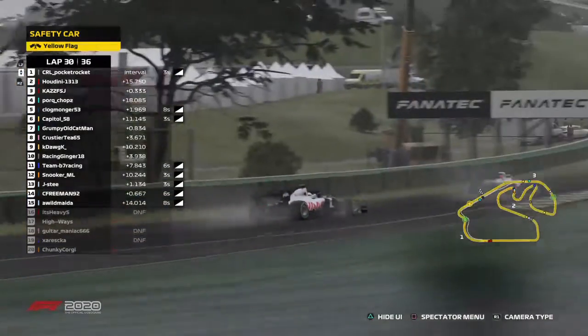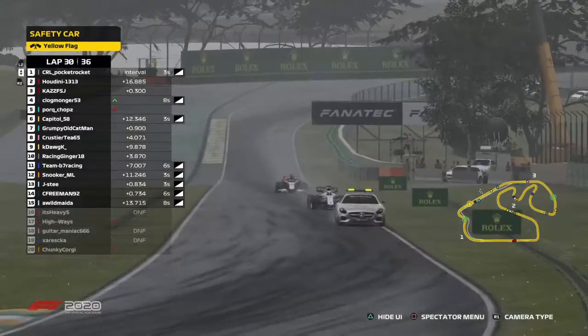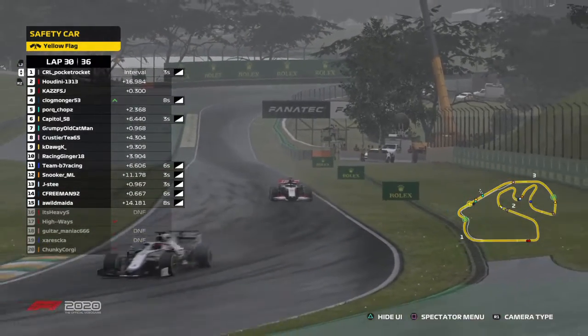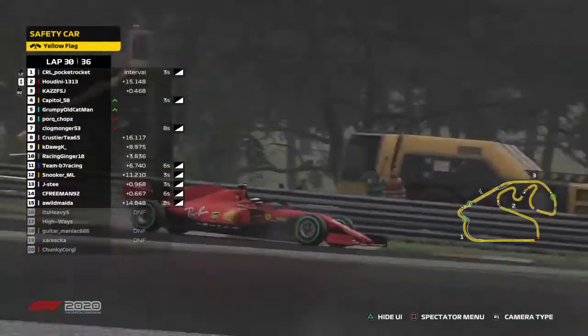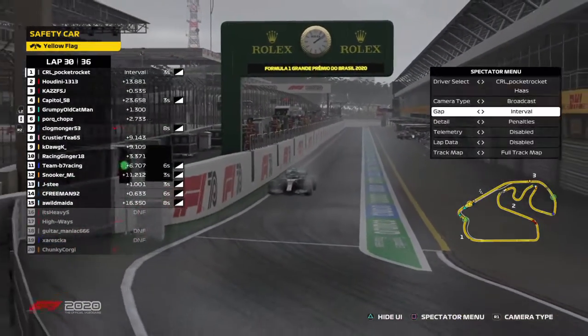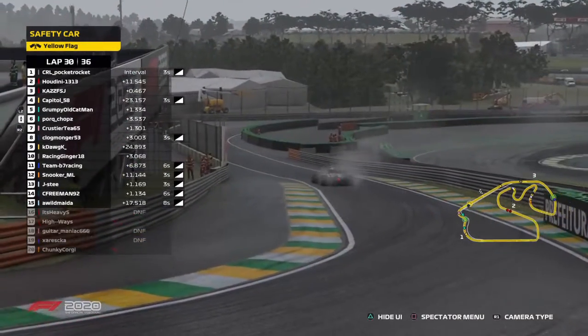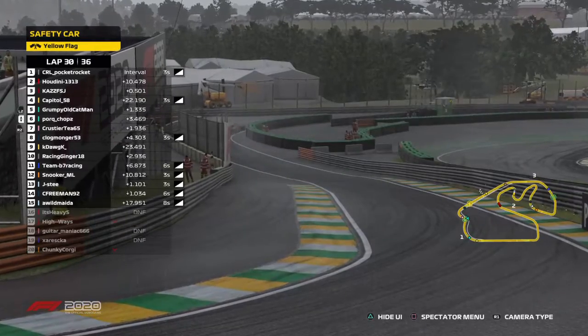And like I said, as this happens, I'm going to take a quick sip of water, and I will be back in just a few moments to take us through the restart, take us through possibly how this is all going to play out between now and the end of the Grand Prix.